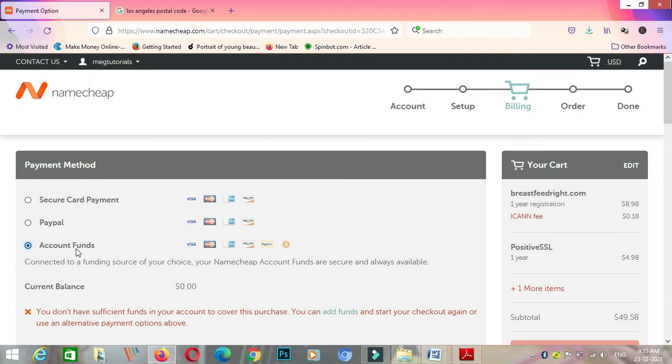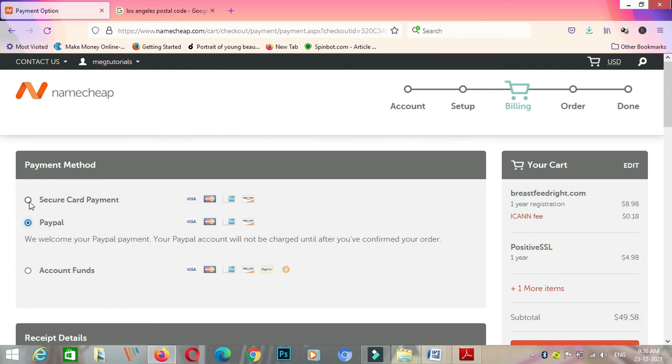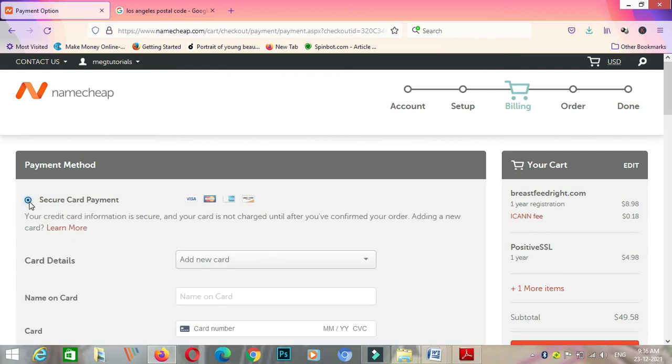What account funds actually mean is that you can top up some money in your Namecheap account or wallet. Then, whenever you're purchasing something on here, you pay directly from your Namecheap wallet. Okay? But since we have no funds in our wallets right now, we can either choose PayPal or secure card payments. So for the purpose of this tutorial, we'll be using secure card payments.